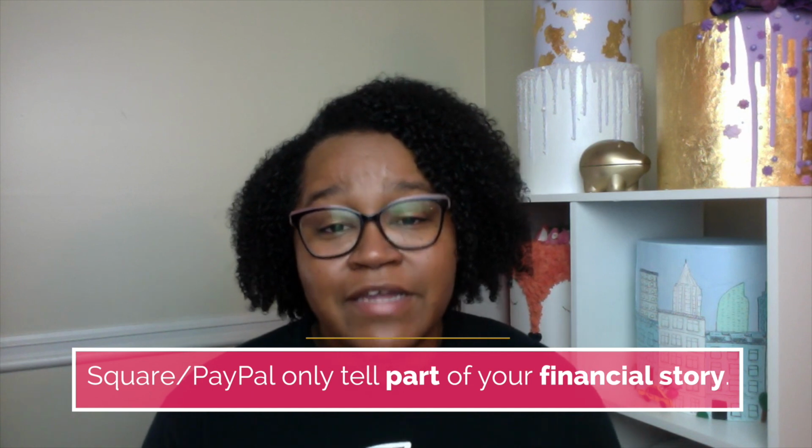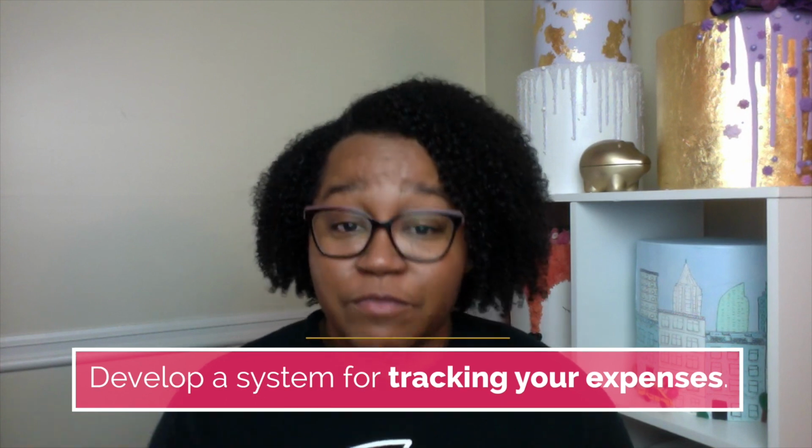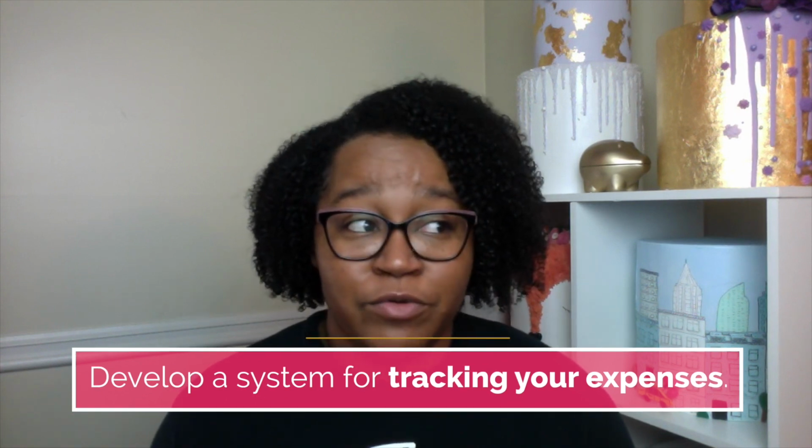The revenue side is really just one half of the equation. The other half of the equation is how much money you're spending. And so if you're not tracking your expenses through an accounting system or using Excel or even just paper and pen, then you won't know how healthy financially your business is. And why is that important?